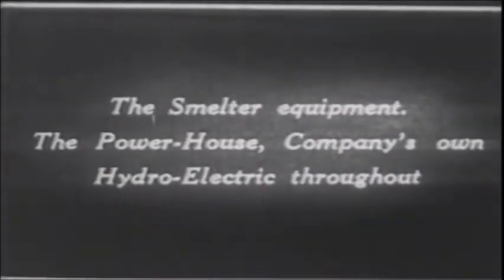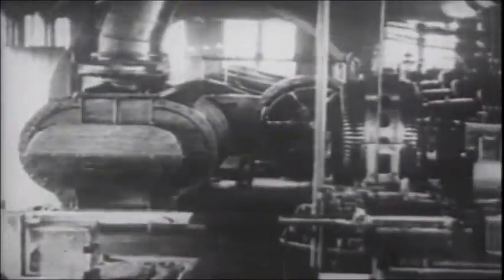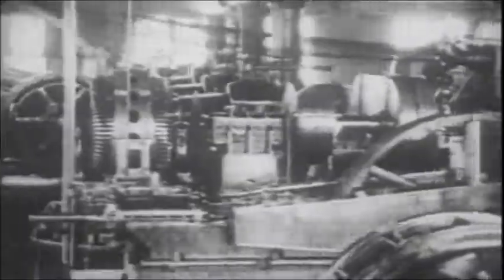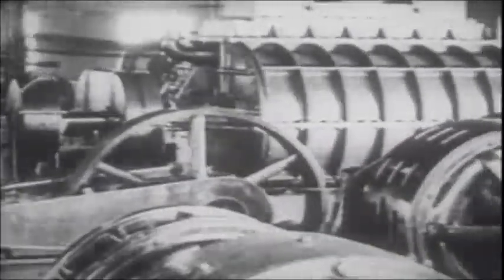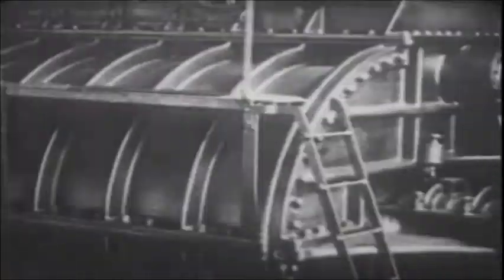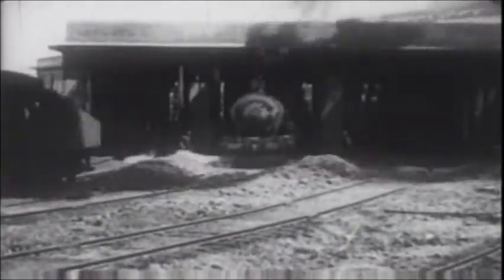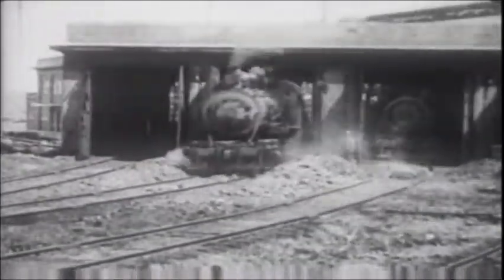The smelter equipment, the powerhouse, company's own hydroelectric throughout. Six company locomotives are housed here. This would be their locomotives. This is where they would have stored them. They had 6 of their own locomotives at that time.